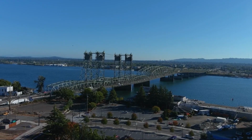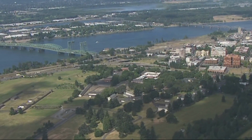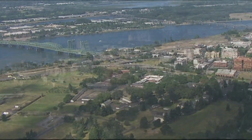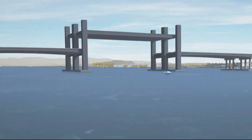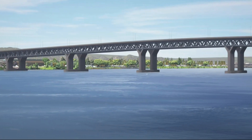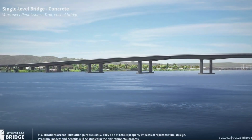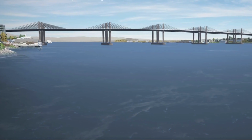The most complex rebuild by far will be the interchange immediately north of the main bridge, where SR14 connects with I-5 and both freeways connect with downtown Vancouver. We don't know yet whether the new bridge will be a drawbridge like the current one or a fixed span, which means it doesn't move. It ultimately depends on what the Coast Guard is okay with, but the IBR team is pushing for a fixed span, which means it will be very high up.